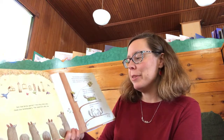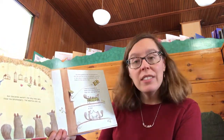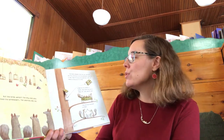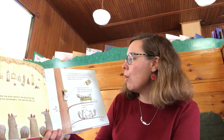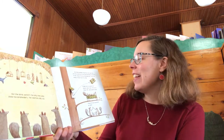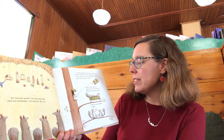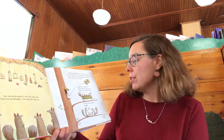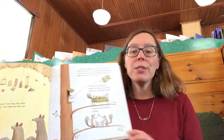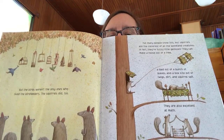But the birds weren't the only ones who liked the bird feeders. The squirrels did too. Not many people know this, but squirrels are the cleverest of all woodland creatures. In fact, they're fuzzy little geniuses. They can make a house out of a tree, a bed out of a bunch of leaves, and a box kite out of twigs, dirt, and squirrel spit. They are also excellent at math. Who knew?